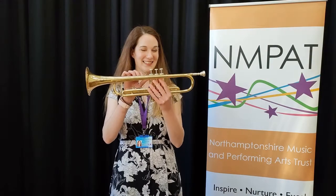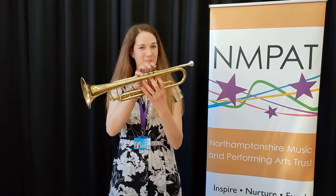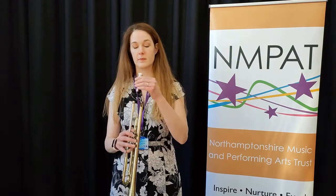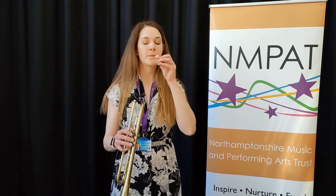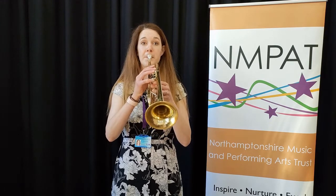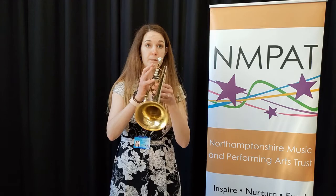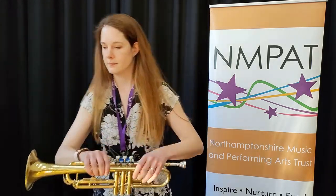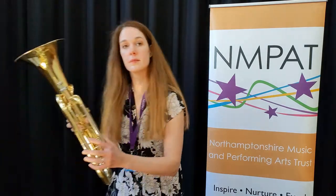Let's take a look at some brass instruments now. The first brass instrument we're going to see is a trumpet. There are the valves of the trumpet. We buzz our lips, buzz into a mouthpiece, attach that to the trumpet, and that's what the trumpet sounds like. It's probably the most popular brass instrument for children in primary schools to play.